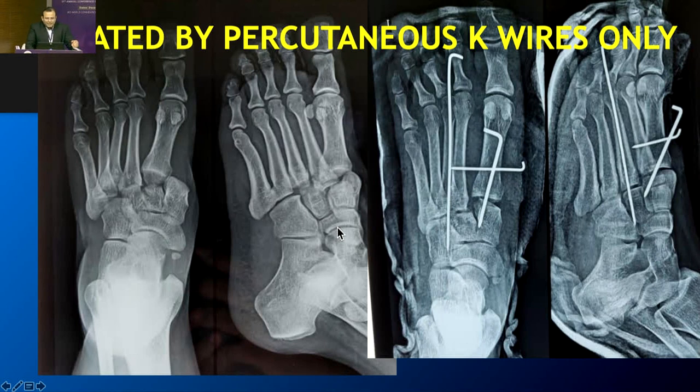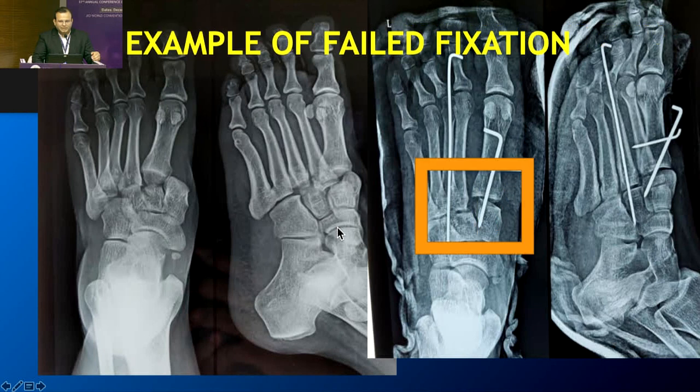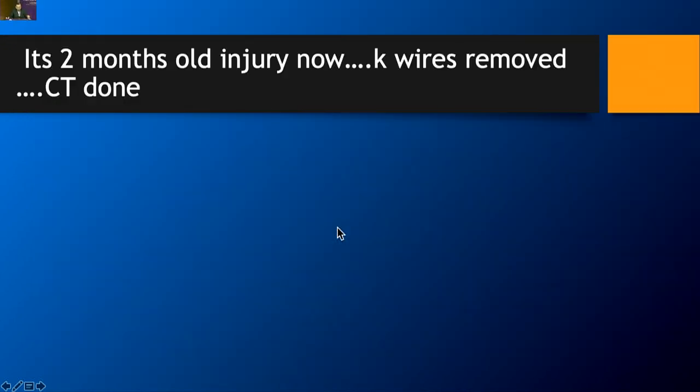With percutaneous K-wire fixation without opening the joint, and these were the radiological parameters where we assess whether the reduction of the Lisfranc is acceptable or not. And it is clear to the audience that it is not acceptable. So now it is a 2-month-old injury.